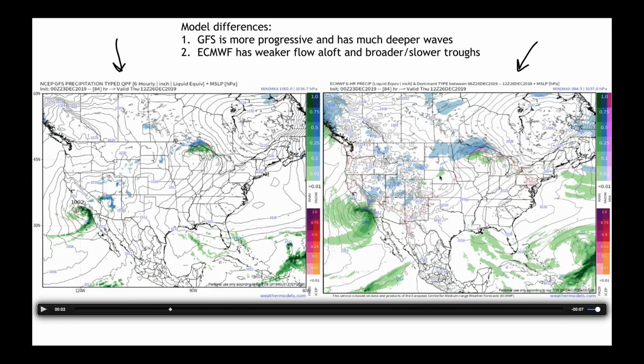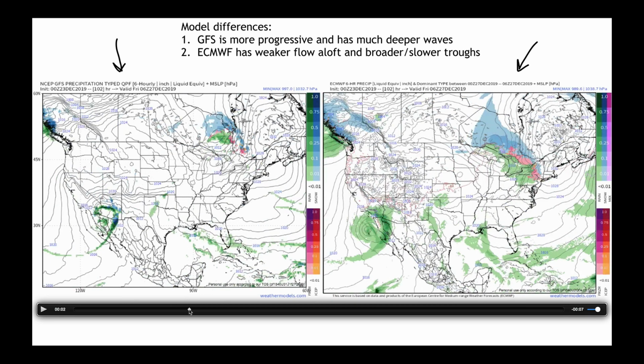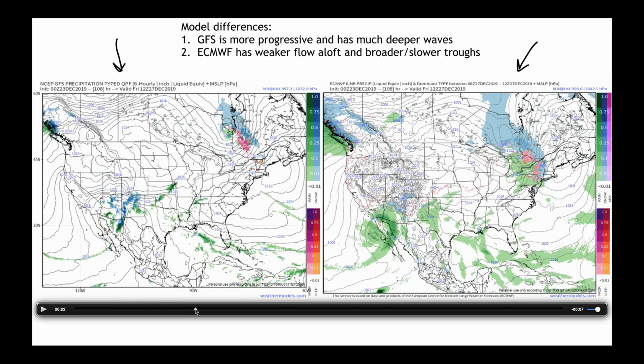Also, we may get some snow. It may even get back into parts of northern Nebraska, but I don't know too much about how far to the south it'll get from there. Here's where the story really begins to diverge. You see this low here coming into, well, LA Basin? Watch what the GFS does over here on the left compared to the European on the right. Ready? As we move forward, the GFS cranks that low straight into Arizona by Friday morning.